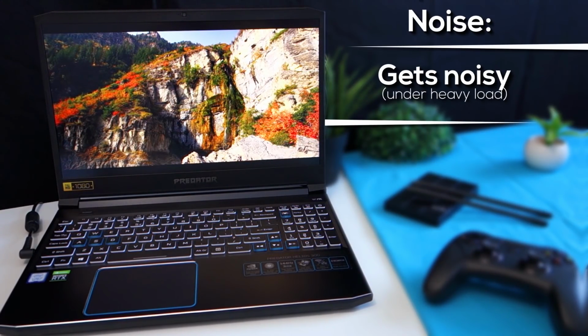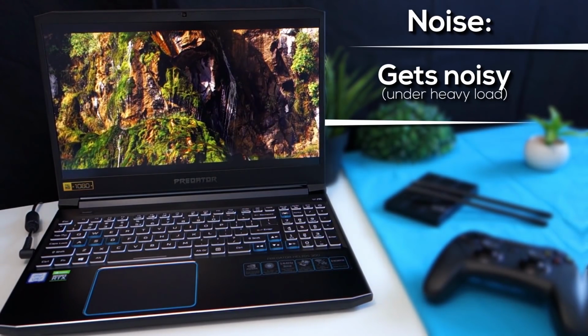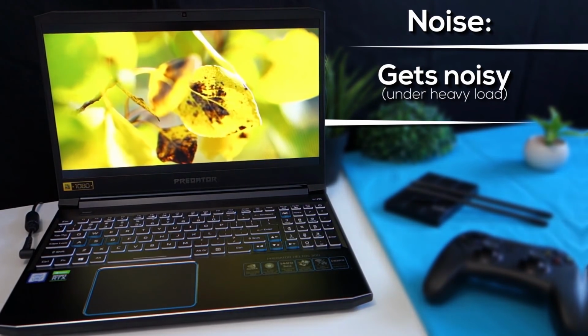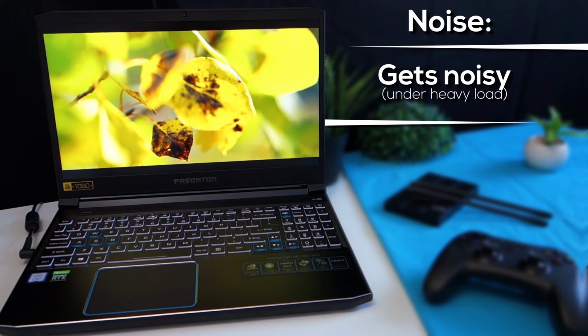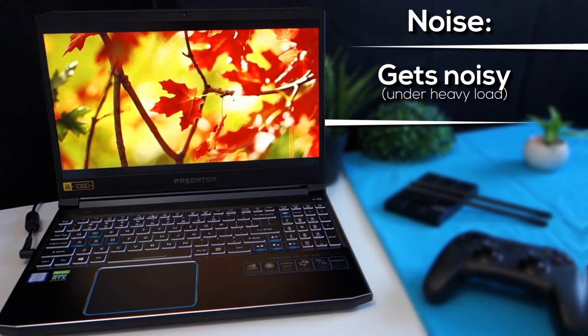The laptop gets really noisy, especially in turbo mode. If you don't know what the turbo mode is, that's basically a mode that makes your laptop use its potential to the fullest by overclocking the GPU and maxing out the fan speeds. You turn it on by pressing the button I've been complaining about earlier, or manually in the software.